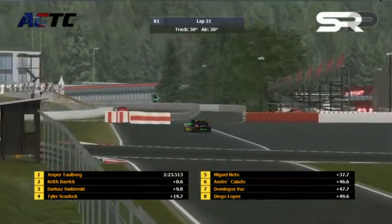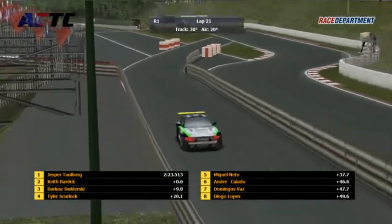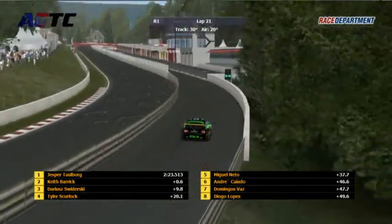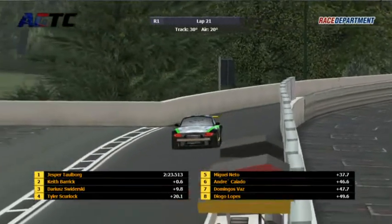Looks like he's got huge damage. He's not able to make the corner there. Trying to head for the pits. Is he in the right section? He's in the right section. Look at the front of that car. It is mangled. So he's had a big accident through Blanchimont. Looks like he's got a puncture as well.